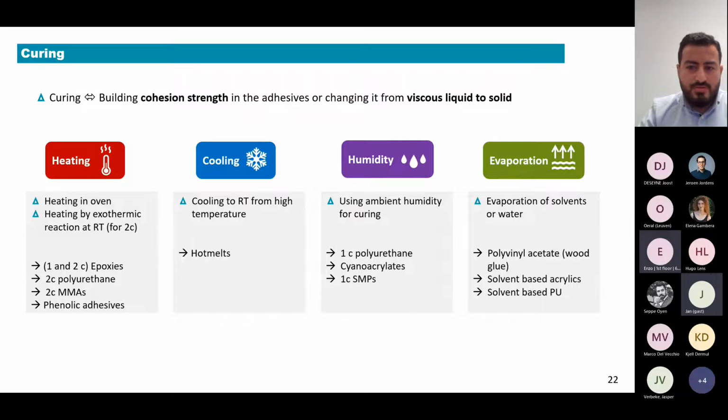Curing by cooling is typical for hot melt adhesives, where you simply cool the adhesive to room temperature from a higher temperature. And this is very famous with, for example, the hot melt adhesives that you use for crafts and do-it-yourself.